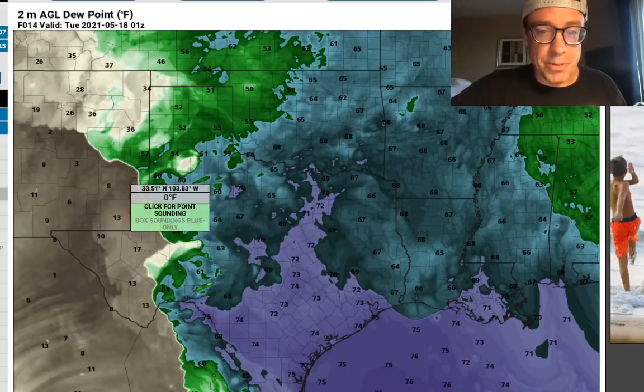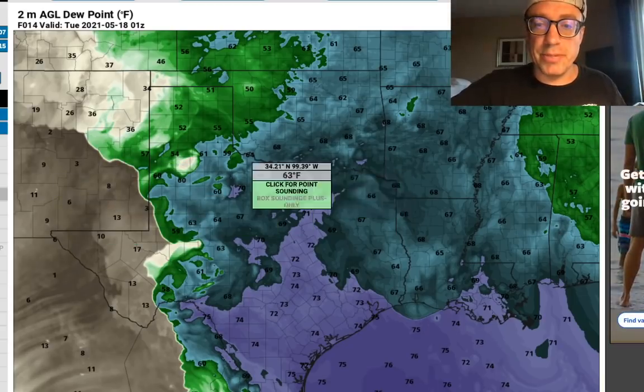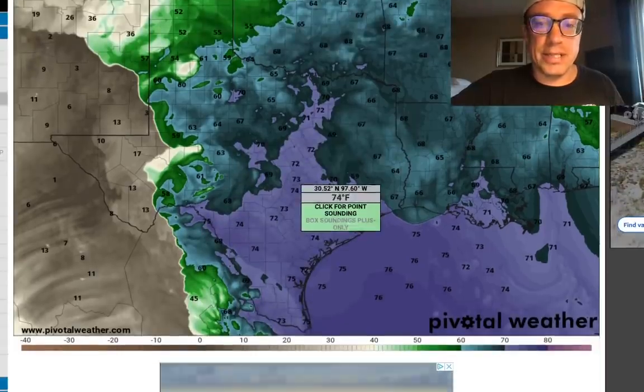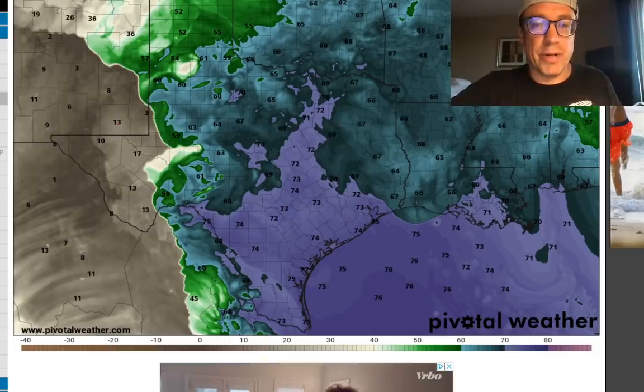Sharp dry line. Dew points drop into the single digits there across southern New Mexico. Just an incredible setup. Deep moisture. It's May, so you get these deep moisture plumes down into South Texas that are feeding these severe weather events.